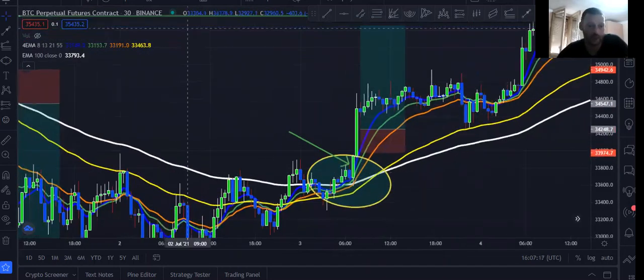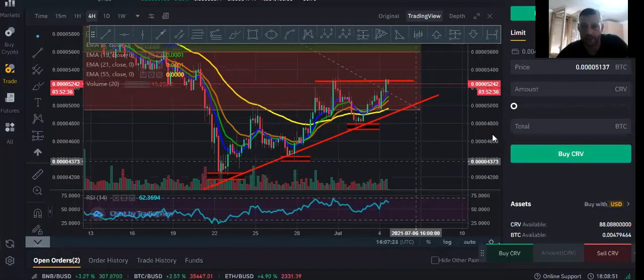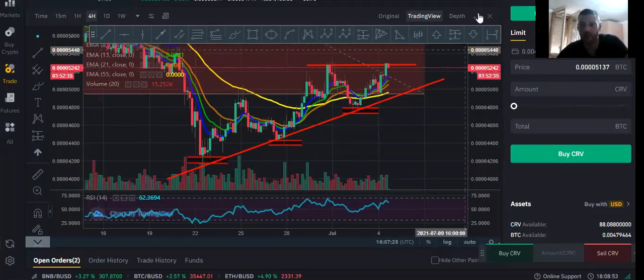Okay, so like I said already, I want to show you something else. Here we have a CRV, and as you can see here, I'm going to make a bigger one. I'm using this coin also so that I can increase my Bitcoin, and I'm going to show you that.